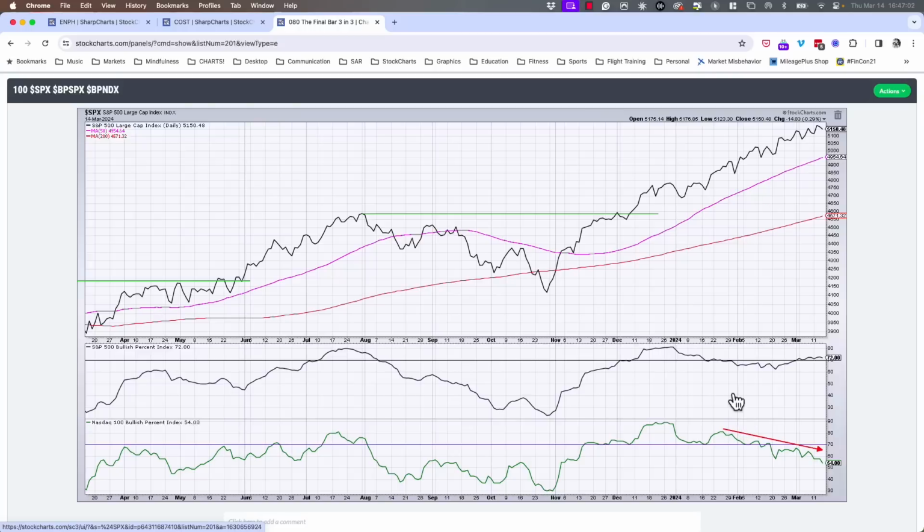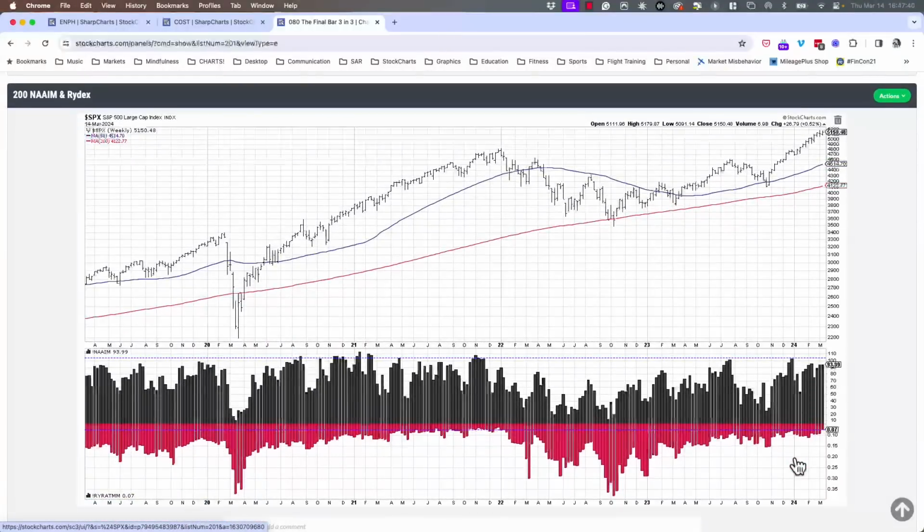But look at the difference between the S&P trending higher and the bullish percent index on the Nasdaq 100 trending lower. Back around Christmas, sort of the end of the year holiday season, we had 90% of the Nasdaq 100 members in a bullish point and figure configuration. Now we're almost below 50%. We're at 54% as of today's close. So clearly trending lower in terms of the breadth in those mega cap growth names, while the S&P is trending higher. Now, given the overweight in mega cap growth in the S&P and the Nasdaq, I do not see this as a particularly bullish signal. I would say that's probably a cause for concern.